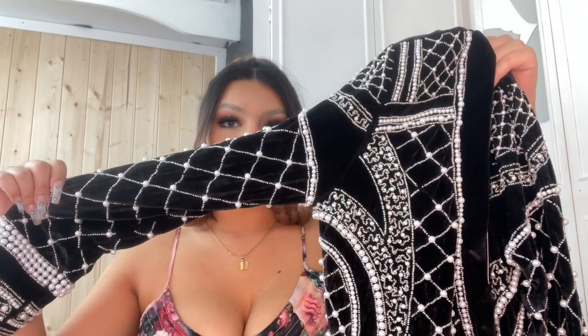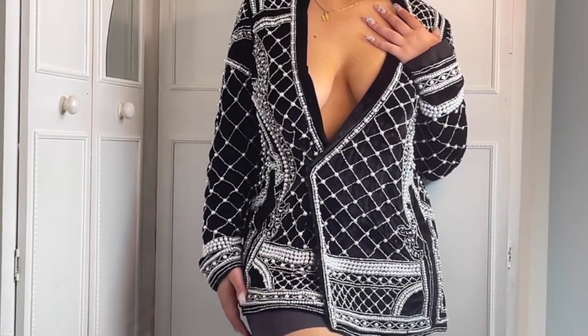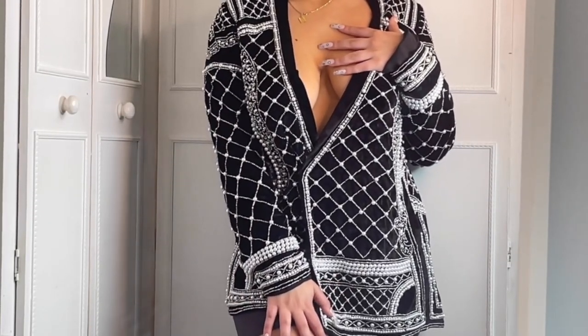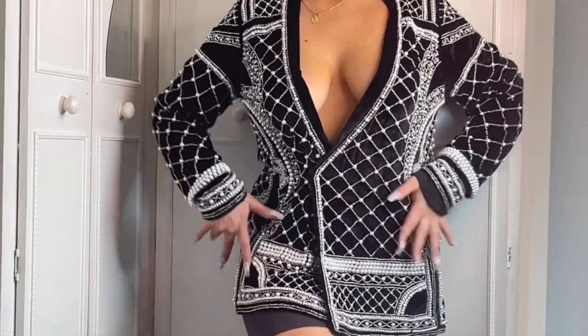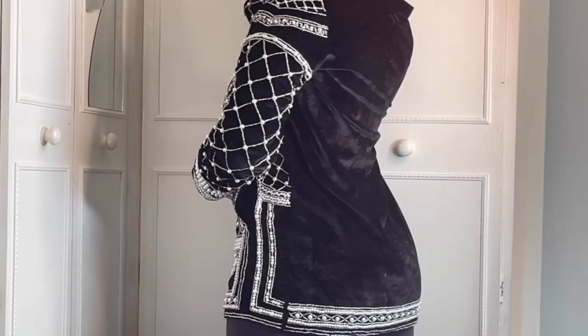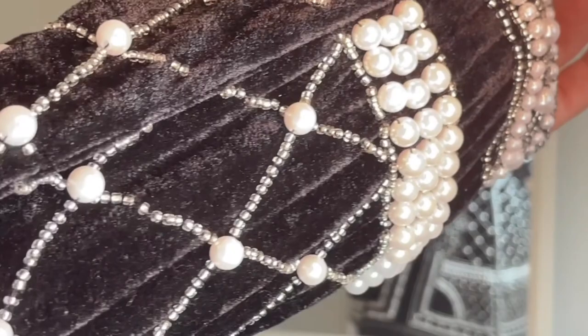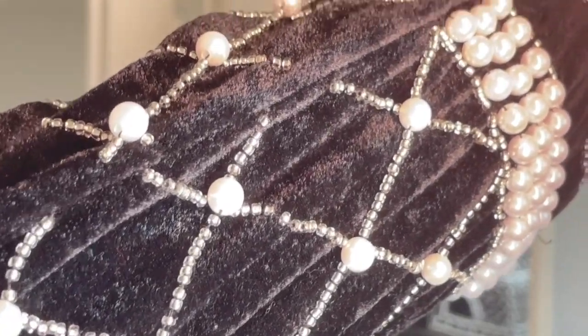So the next thing is a blazer. I think this is the most expensive thing in the whole haul. This is the sleeve and then all that embroidered pattern work. Honestly guys, the detailing on this is absolutely stunning. I was scrolling through the website and I saw Molly Mae wear this. She looked like a boss. This is such a boss blazer. I think it looks sophisticated, elegant, and very expensive.